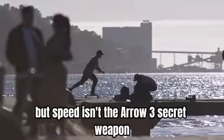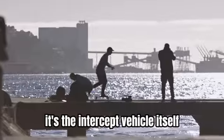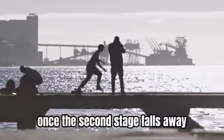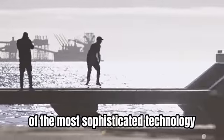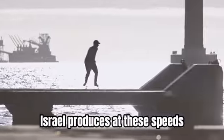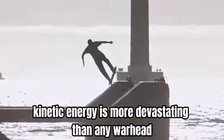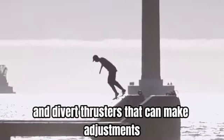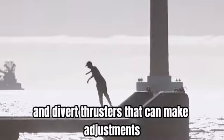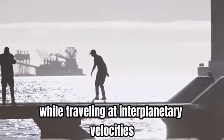But speed isn't the Arrow 3's secret weapon. It's the intercept vehicle itself. Once the second stage falls away, what remains is 150 kilometers of the most sophisticated technology Israel produces. At these speeds, kinetic energy is more devastating than any warhead. Instead, it carries sensors, computers, and divert thrusters that can make adjustments measured in centimeters while traveling at interplanetary velocities.